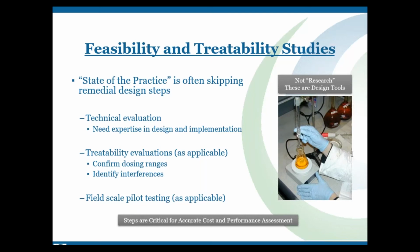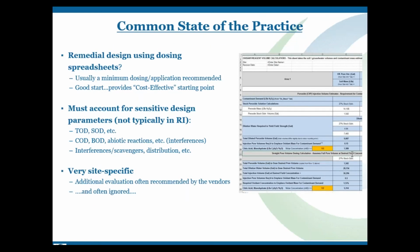We're going to focus again on the treatability aspects. One of the common state-of-the-practices that has developed in terms of reducing the amount of remedial design that our people or engineering companies are putting into these is the development of the product vendors with the spreadsheets that they have for remedial design. I have no issue with these products, or even the vendor companies. They're producing good products that have the ability to add oxygen, like an oxygen releasing compound, or add an oxidant to the system in a more usable form to the subsurface.